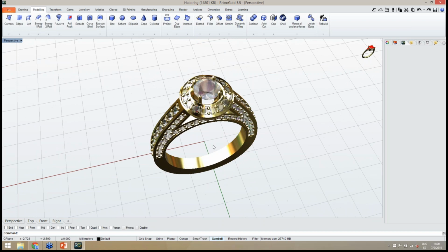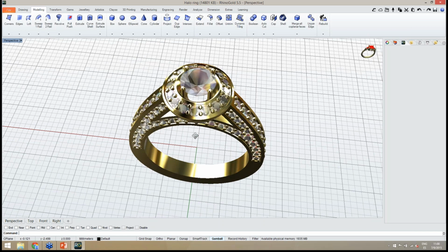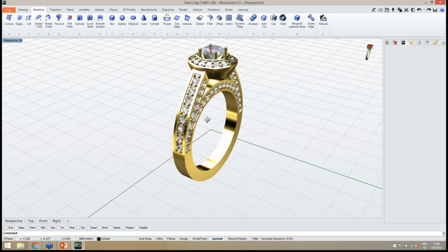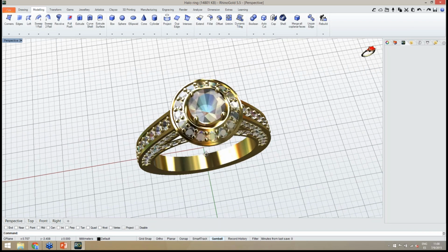I would say that the ring is almost finished. Also, our time is running very fast. Almost all the details are defined, all the gems, all the prongs, the shape of the ring.